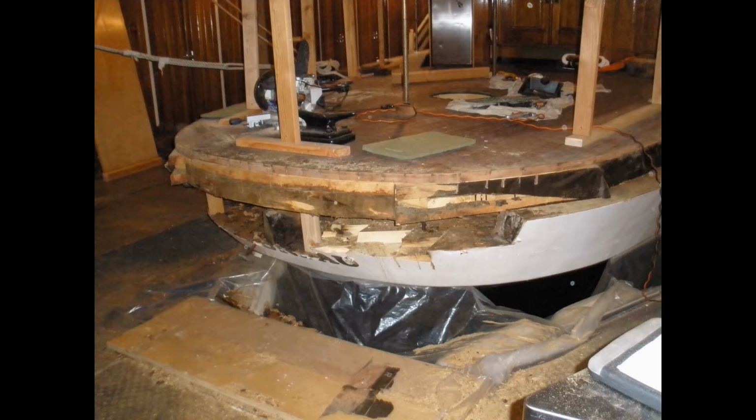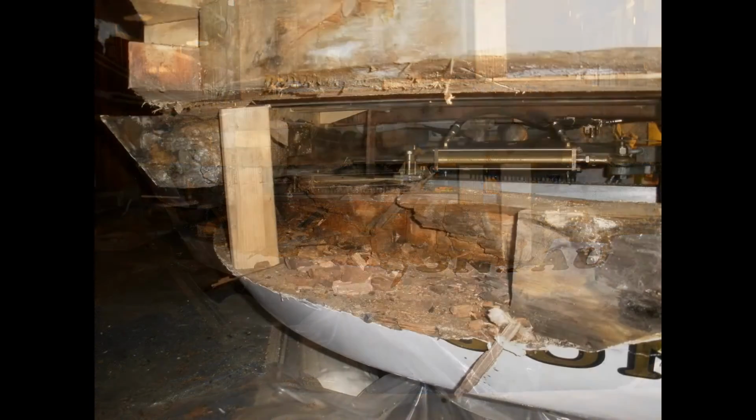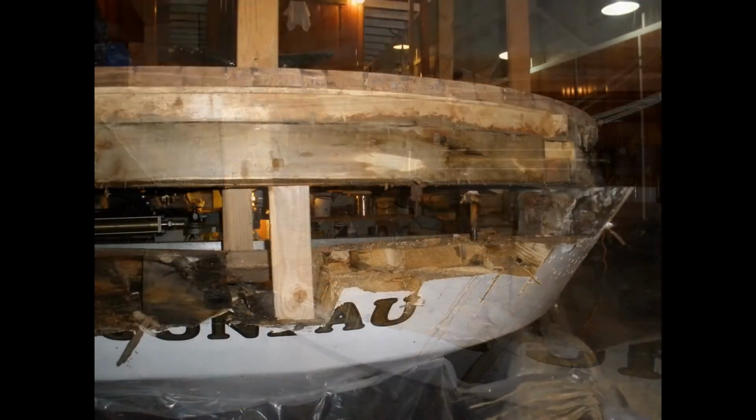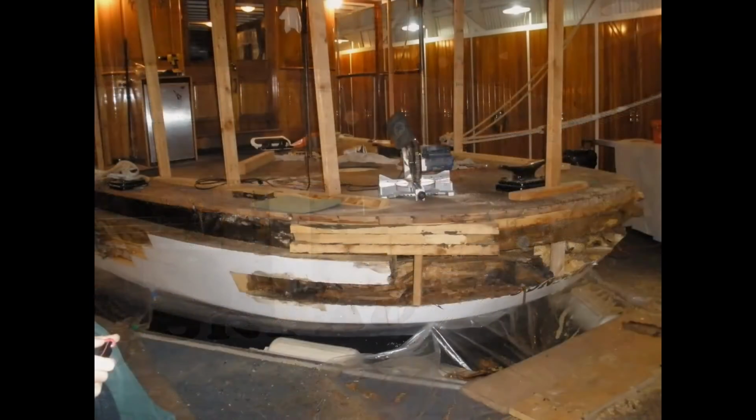When we replaced the deck, we repaired the rotted beams and the shelf they were bolted to, but the rot had spread to the solid built-up stern blocking below. Our goal with this project was to replace the covering boards and the stern blocking without disturbing the new deck.